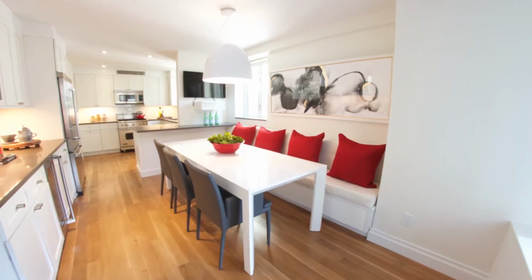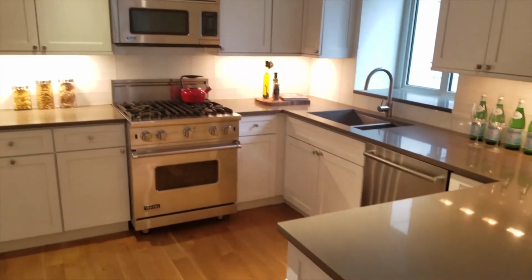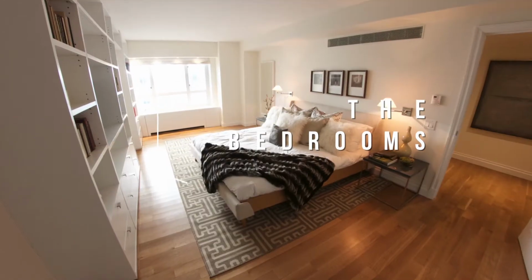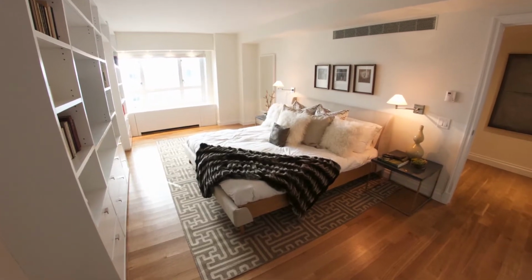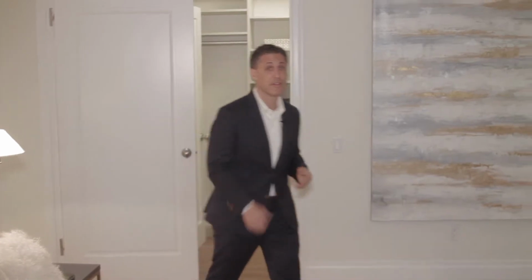We are in the windowed kitchen with southern and eastern exposure with a huge dining area, all Viking appliances, and really a terrific amount of space, perfect for anyone. And yes, the escape, the master bedroom with 2 huge walk-in closets, great millwork, and of course, the master bath.